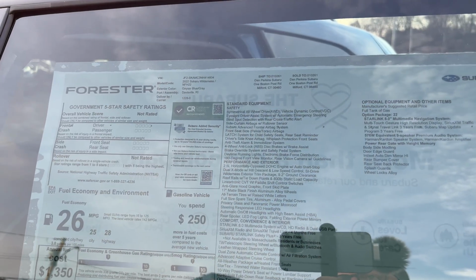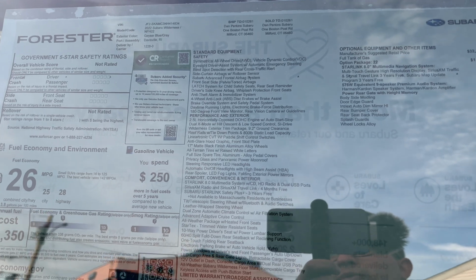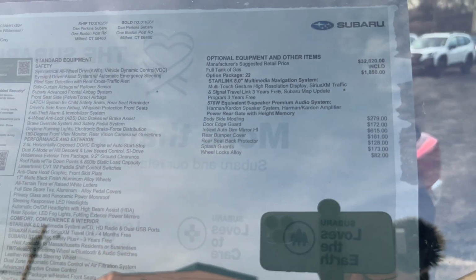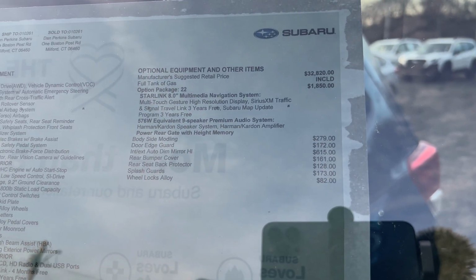Here is the MSRP sticker of this 2022 Forester. If you guys are interested in the standard features this one has, just go ahead and pause the video. It does have one package, and it does have those accessories. And the price on this one is $37,000 with destination.